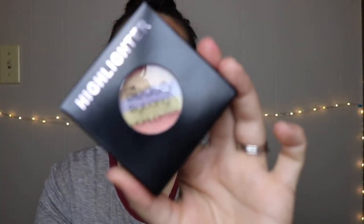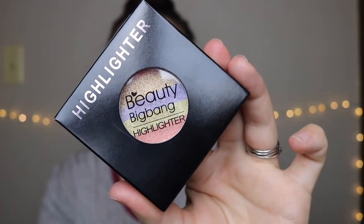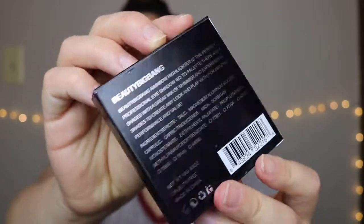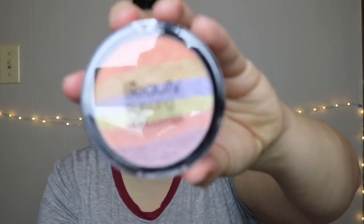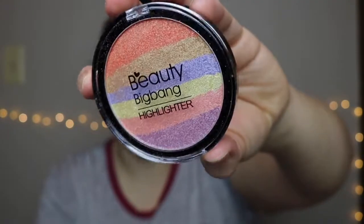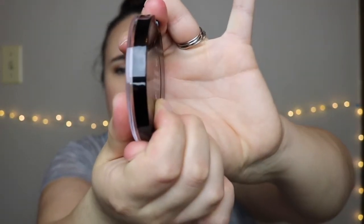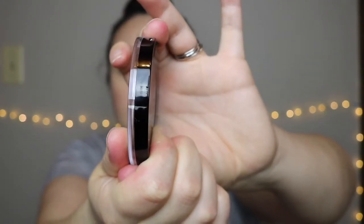Here is how the packaging came. Again, just that really simple, sleek black packaging, which I personally really like. I got mine in the shade 04. Here is what the packaging of the actual product looks like. Again, I love this sleek and simple packaging. I like the clear top, the black bottom, really thin, which makes it easy for storing and travel and all that. Like I said, I got mine in the shade 04 and it's called their Rainbow Highlighter.